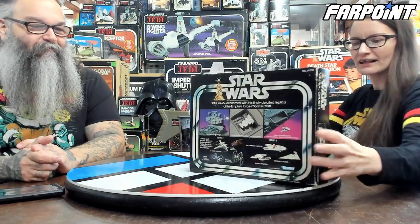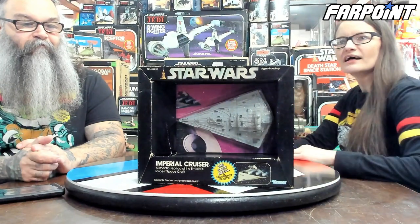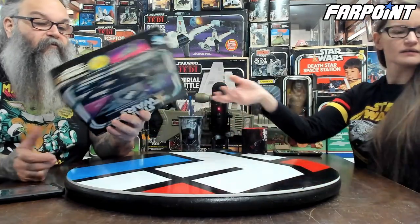Wow, that's not a toy, and it's not a statue, and it's not a model. It's sort of like a diecast little thing, like a display piece, I guess. It's neat. I like it. They did all kinds of diecast of the ships. That would be neat to go with the micro machines. I wonder if it's in proportion with the micro machines.